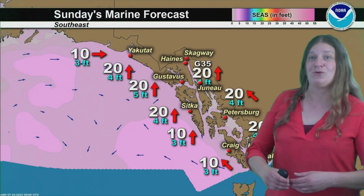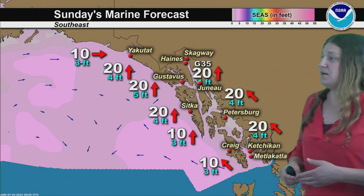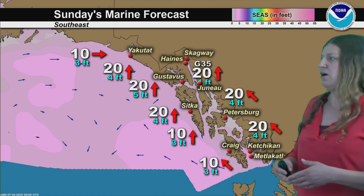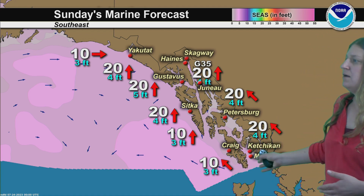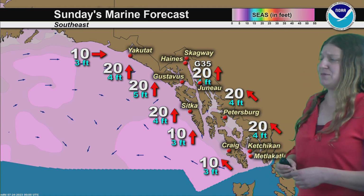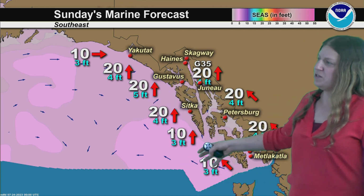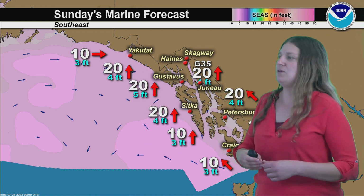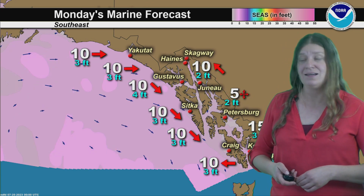Now let's look at your marine forecast for Sunday. We don't have any major frontal system, but that trough still is going to be causing some waves in interior portions of the region. So again, we're looking at up to 4 feet. Out of Skagway, we're also expecting some gusts to be occurring. So be cautious of that. As you go outside of the interior areas along the north and east Gulf Coast, we do have some waves up to about 5 feet and winds of up to about 20 knots.